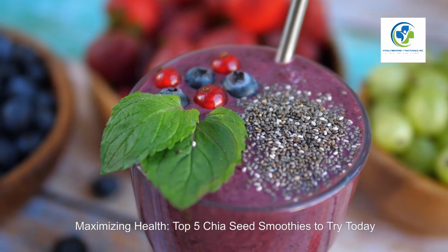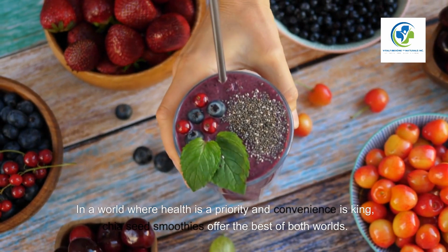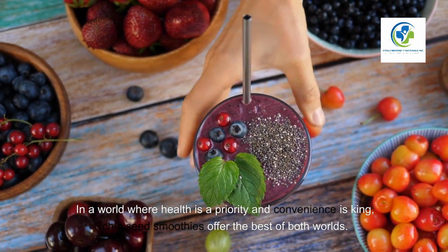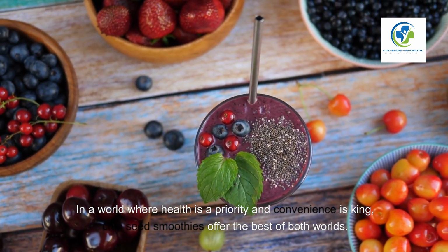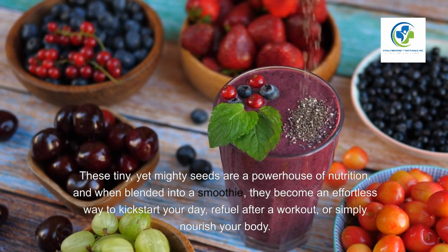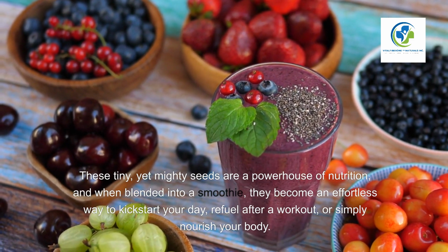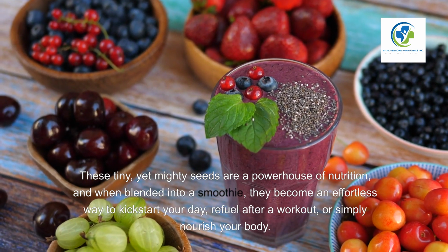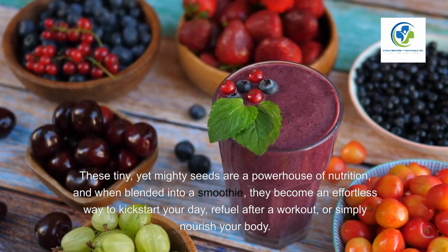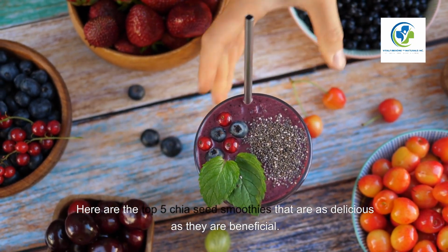Maximizing health. Top 5 Chia Seed Smoothies to try today. In a world where health is a priority and convenience is king, Chia Seed Smoothies offer the best of both worlds. These tiny yet mighty seeds are a powerhouse of nutrition, and when blended into a smoothie, they become an effortless way to kickstart your day, refuel after a workout, or simply nourish your body. Here are the top 5 Chia Seed Smoothies that are as delicious as they are beneficial.